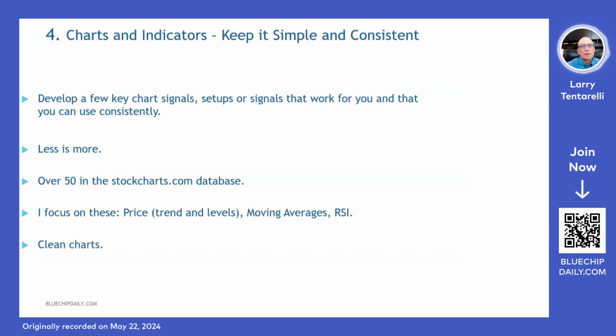So we're going to spend more time now on charts and indicators. And here's my belief. I want to keep everything simple and keep it consistent. Over the years, I've read, realistically, probably 60 or 70 books on technical analysis. I've got a book in there that's got a breakdown of like 60 different technical indicators. And you just can't make money trying to trade 60 different technical indicators every day. So what I did was I researched them all, and I said, okay, what are 2 or 3 that work for me that I can use every day on a daily basis?